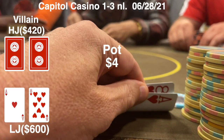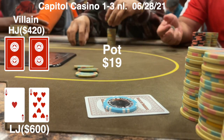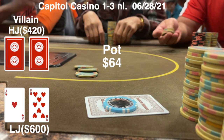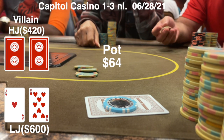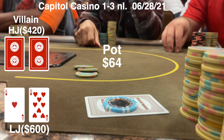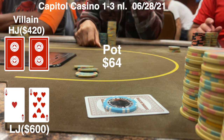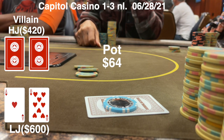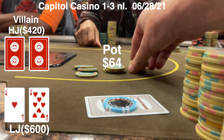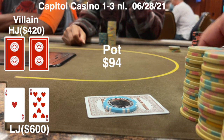We have ace 8 of hearts in the lojack, hoping for a raise to 15. We get 3-bet from the person in the hijack. He's a competent, aggressive player, but he's been playing a little bit looser than you would think is reasonable. So I'm going to defend with my ace 8 of hearts. The question is, do I want to defend with a call or defend with a raise? I decided to go ahead and call and play my hand a little bit different.